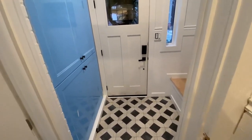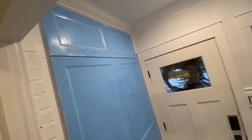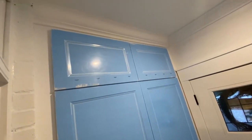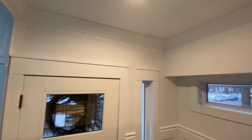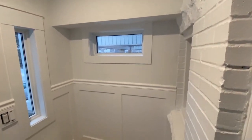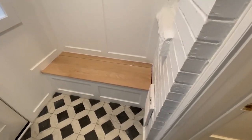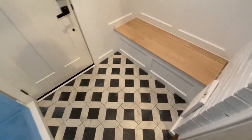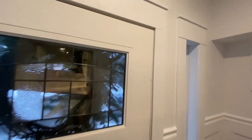and we matched the wainscot paneling that he had done throughout the house. That is in all the hallways and staircases in the house. So now we've matched that in this new foyer renovation. So you can see, there you go, the crown molding that I installed, the wainscot paneling, and then we put in a bench with an oak top on it and painted it all out.